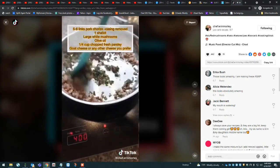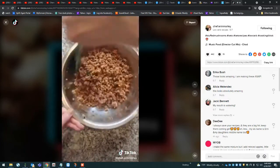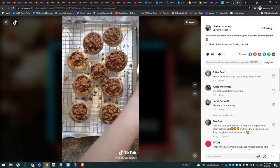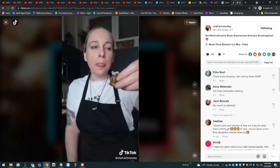Cook down your chorizo after you've taken the casing off. I like to use a fork to get it nicely minced up. Mix it all together and stuff those mushrooms. Now I'm gonna top it with goat cheese. You can use any kind of cheese you want here. Cheddar, pepper jack, whatever you like. Bake it at 400 for 20 minutes and that's it.